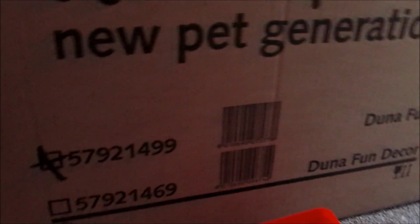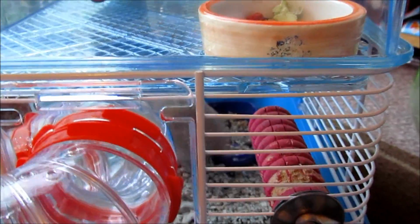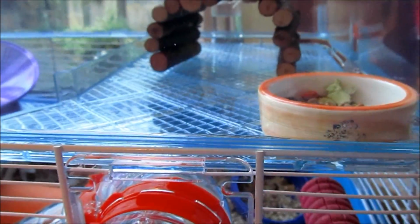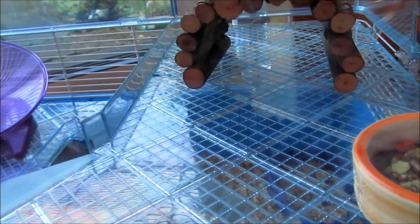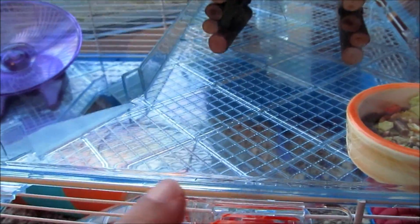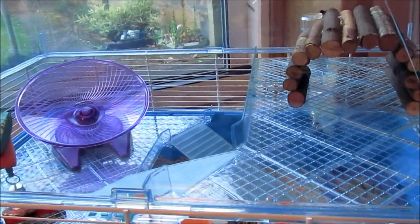This is the box that it comes in if you want to see any of the numbers. I can't remember the exact measurements, but it's like 55 lengthways, which isn't enough, obviously; you need at least 80 centimetres in length for a Syrian hamster. But this is made up for by the fact that it's got basically 3 levels inside: the floor, a first level and a second level. And when I add this level here and this level here at the top onto the end of the cage, it makes it a metre, so it's basically a 100 centimetre cage.